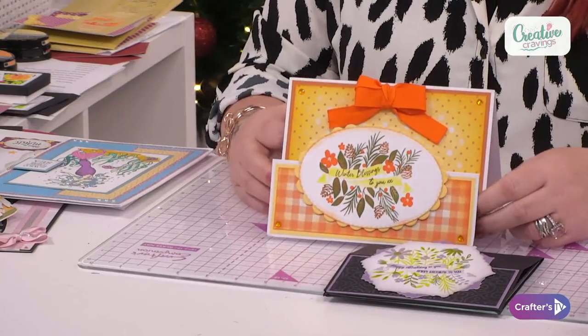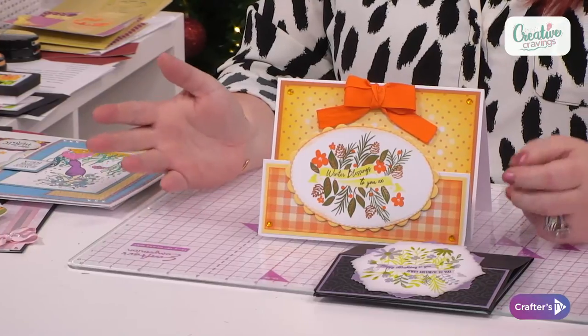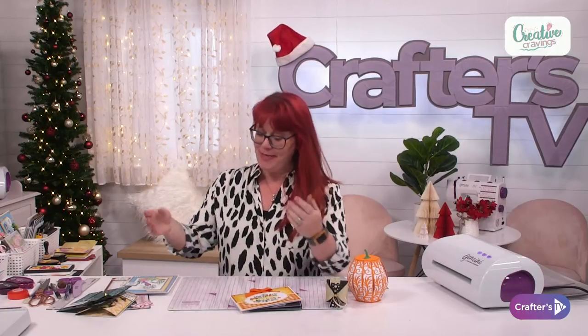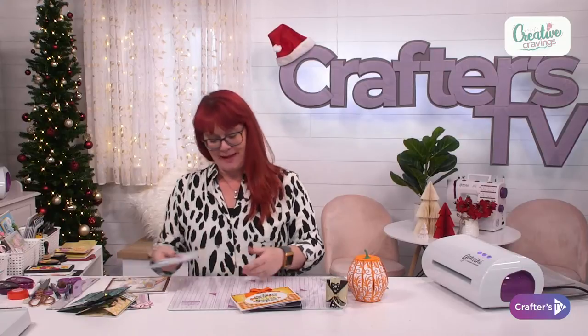A lovely stepper card, or as I like to call it, an M-shaped card. An M-shaped card? Yes. Why is it an M-shaped card? Because it's after me. Oh. M for Michelle. I couldn't think of the name the other day, and it just looked like an M, so I went with M-shaped card. It's an M-shaped card, why not? Let's go with that.